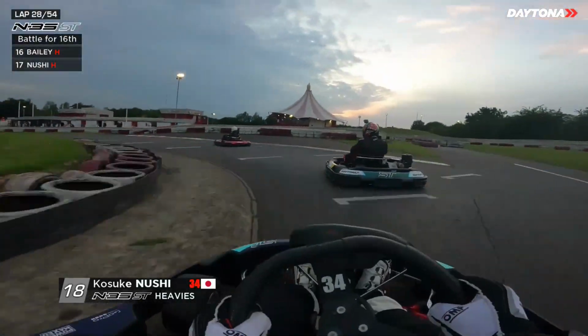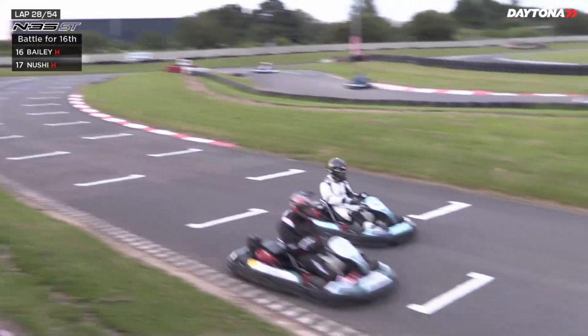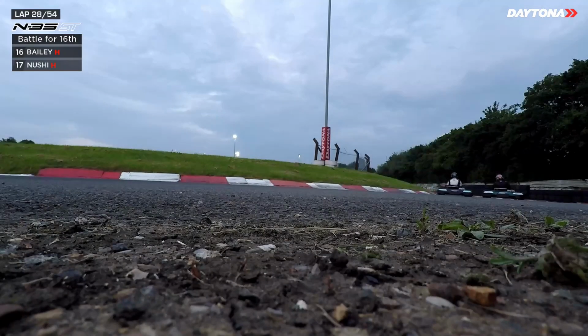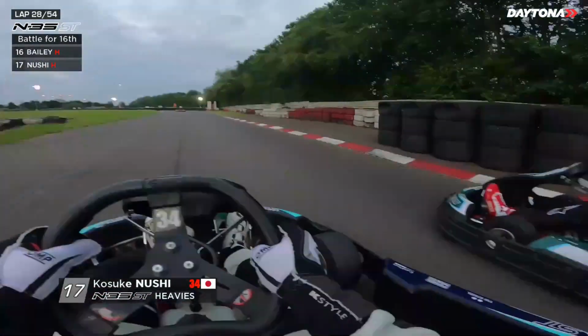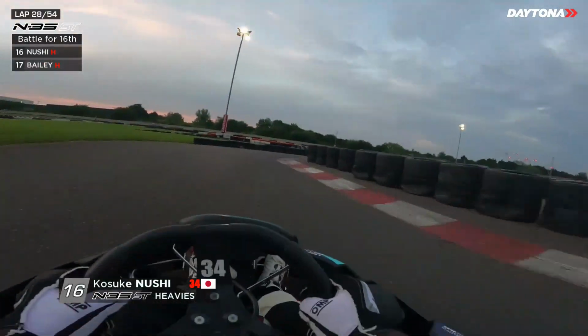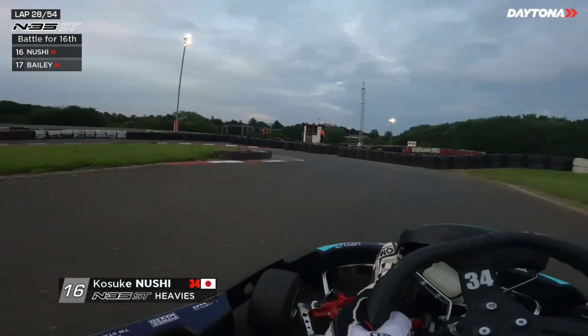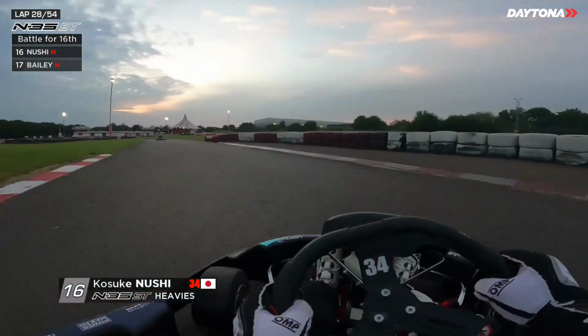So Kazuki Nushi still trying to work his magic on the inside and get Bailey. There's battles all the way through the field here as Nushi gets the move done. You don't just race at the front of the field, you also race in the midfield, although Bailey's going to have to try again. Nushi does fend off and cover in the second corner. On acceleration, he almost lost out there as the sun sets over Daytona Milton Keynes, and we're going to go into the darkness.